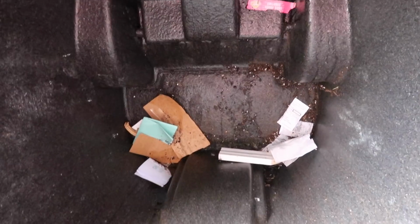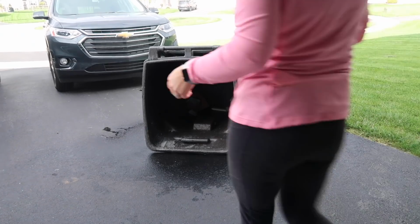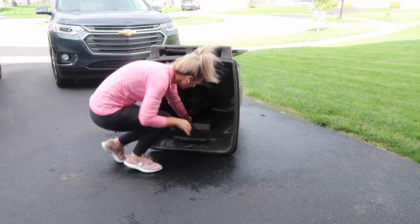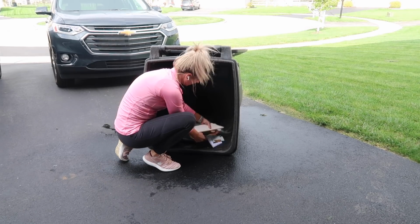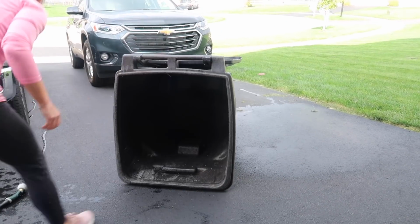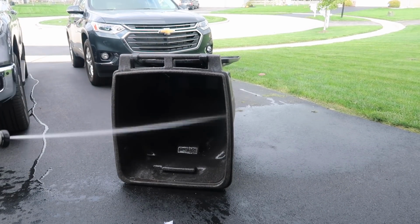So at this time, it was time to go outside, and honestly, I did not want to clean out the garbage and the recycling can, so I decided that I was going to start with that first. Sometimes I like to get the worst tasks done right away, and you're probably sitting there like, Jamie, why would you clean out your garbage can? Like, what's the purpose? You're just going to throw a dirty bag of garbage in there in a few minutes.